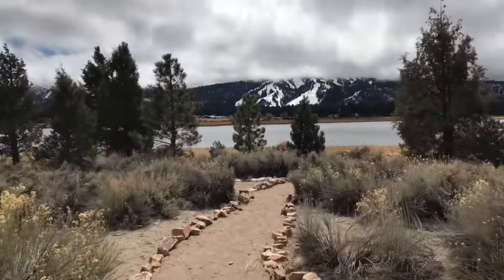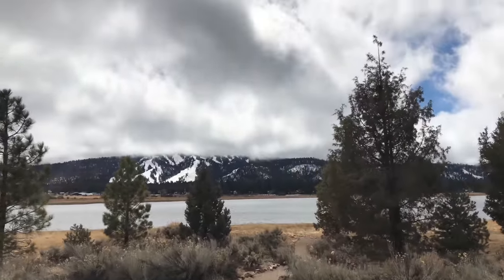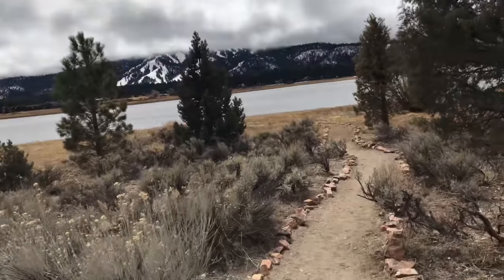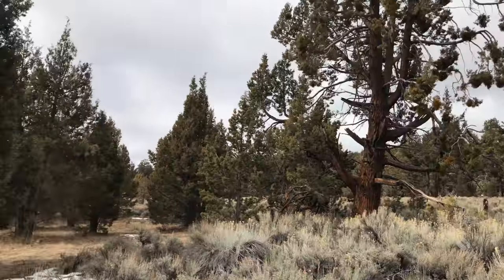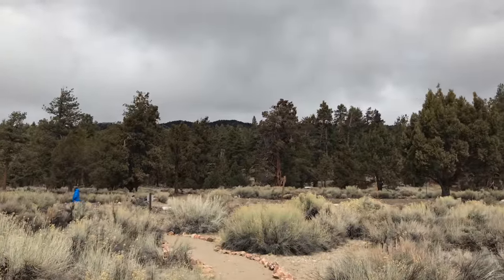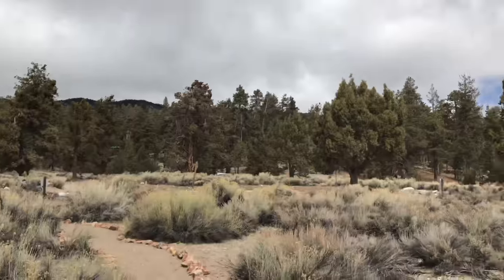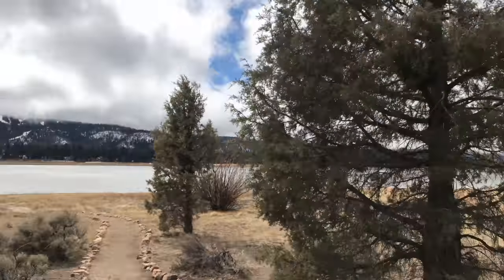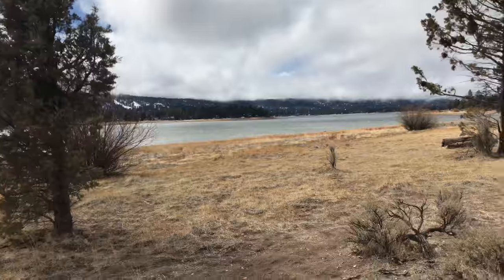So let's take a little walk down here for a second. Check this out. This is a nice little walking path. I dig it. And then let's just take a look back here. There's some beautiful homes hidden back there on those private roads. Anyway, look where we're at now, guys.